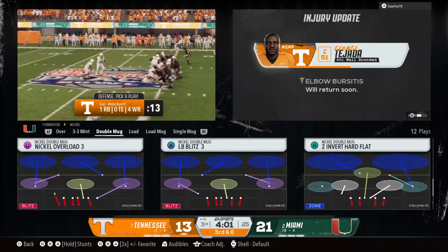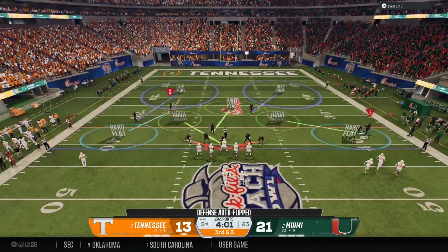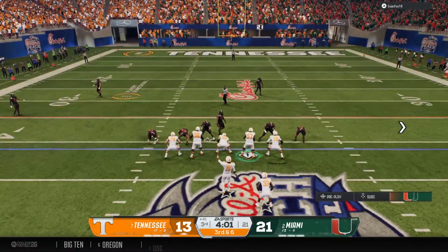Looks like a player is down injured at that last play. We'll take a timeout while they check it out. Solid gain on the running play. Third down now.